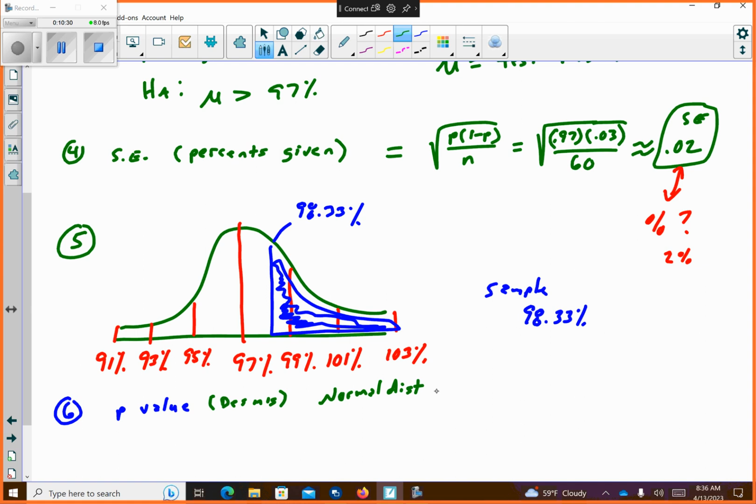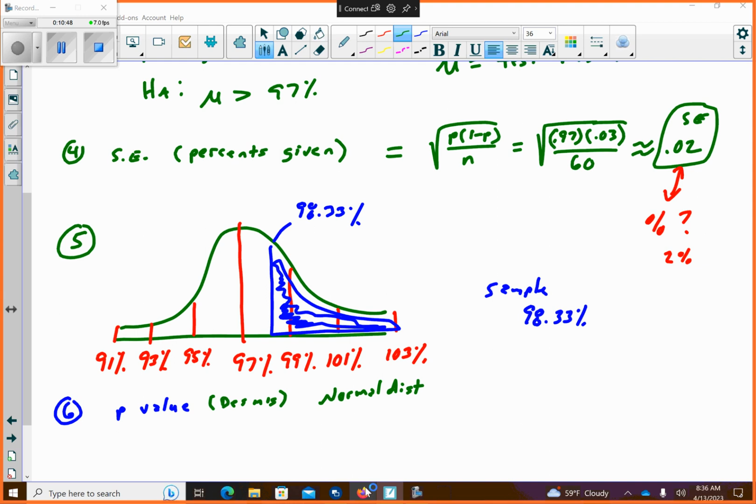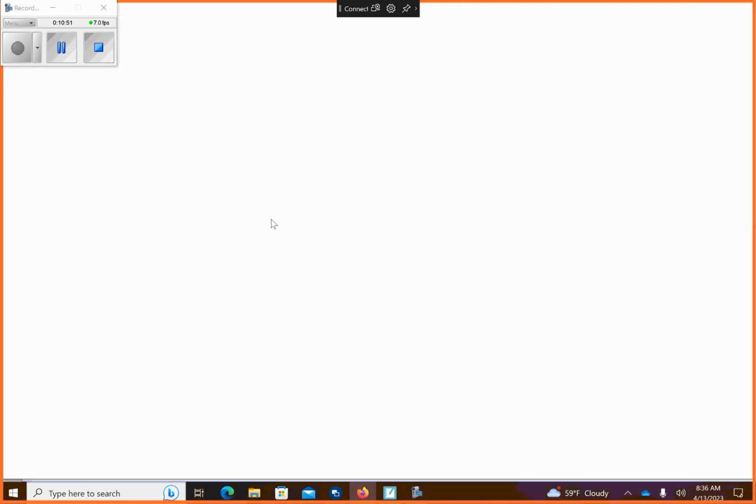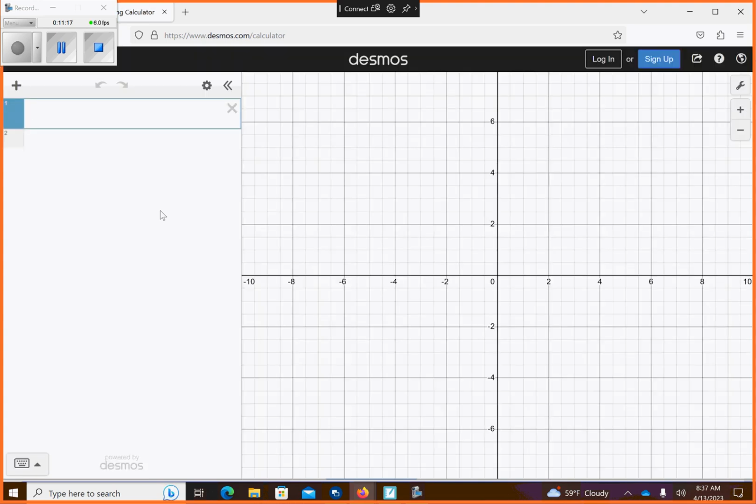Let's jump on Desmos. Let's see what we did. We're on page 103. All right, let's see what the Desmos family is up to. What do you mean? There we go. Computer's thinking. Hey, Bob. We're on page 103. Or 123.